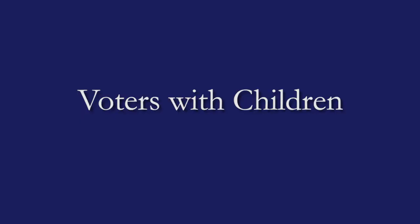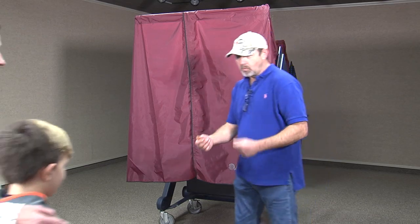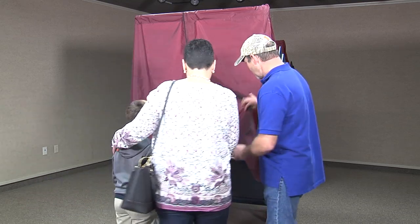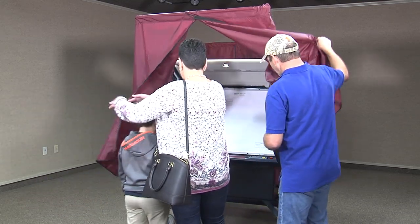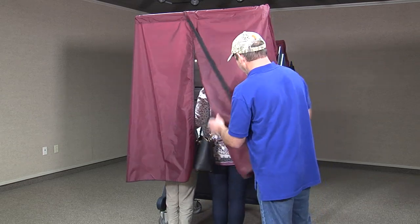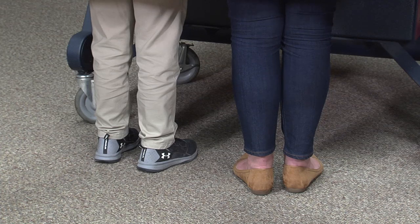Voters with children. A voter is allowed to bring their child with them inside the voting booth. Instruct the voter to have the child stand on their left side to prevent the child from accidentally pressing the cast vote button before the voter is ready to finalize their vote. Nothing can be changed after the cast vote button is pressed.